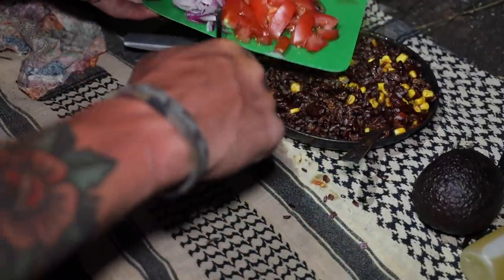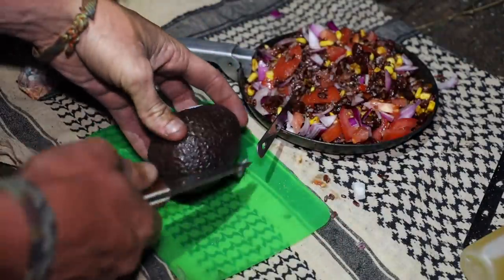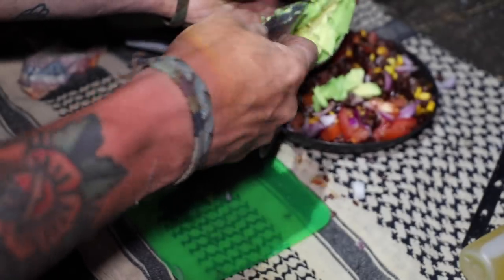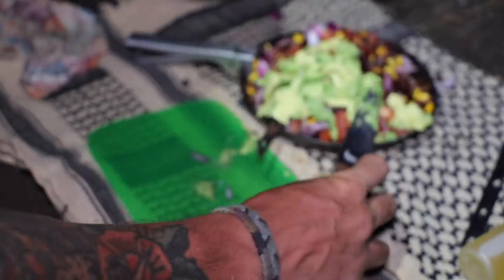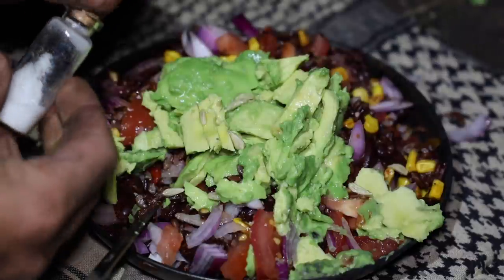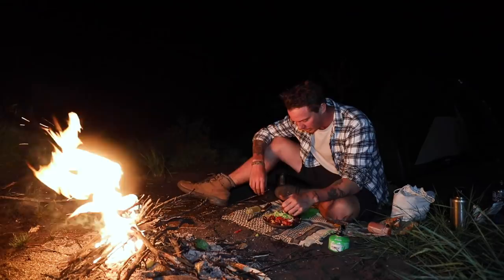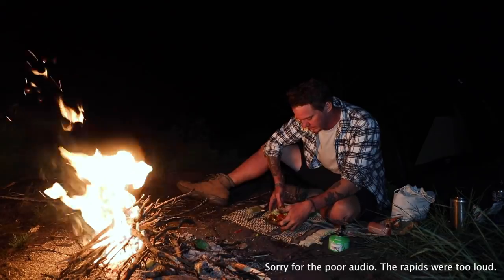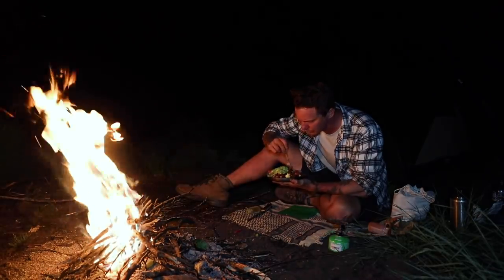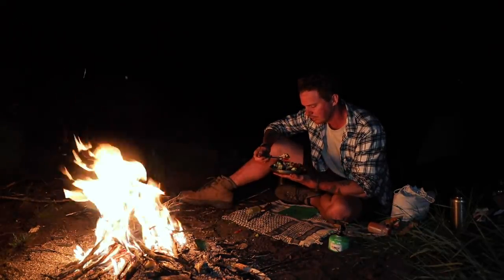Now add the tomato and onion. And lastly, the avocado, which is hands down the most important part of the whole meal. We'll just top it off with a little bit of salt. Man, this looks so good. Man, this is actually really nice. Like, it wasn't too hard either. Pretty quick and easy to make.